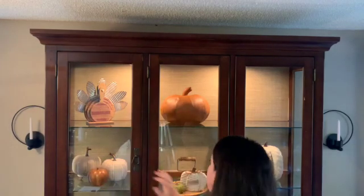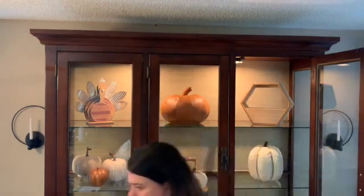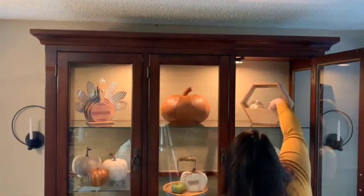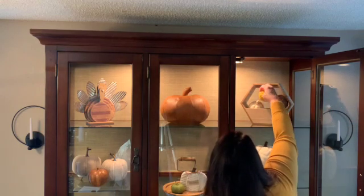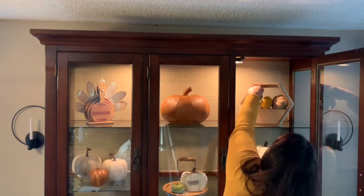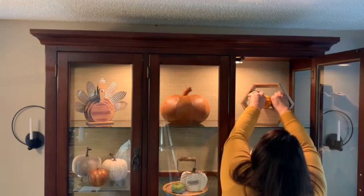So anyway, there's my little turkey up there on the left-hand side. He's kind of cute, but I'm kind of over him, gotta say. He's probably going to be my last year using him. Because when you see the turkey I have on my entry table and how absolutely adorable and stunning and beautiful and I love it so much, you'll see why this one's just kind of ho-hum.